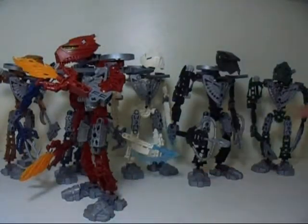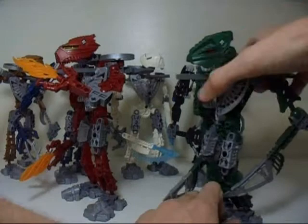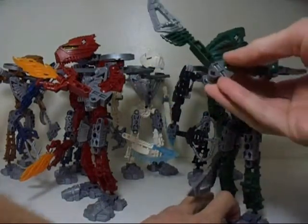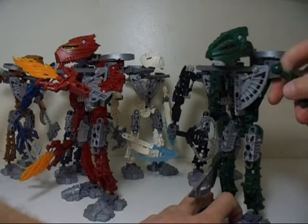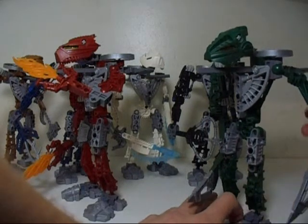And how can I forget Matau? His weapons, his Rhotuka spinners also coming up. His weapons are these knives. Very good for cutting through, well, I guess webs, but also through the jungle. Even though Metru Nui didn't have any jungles, it was all a city.